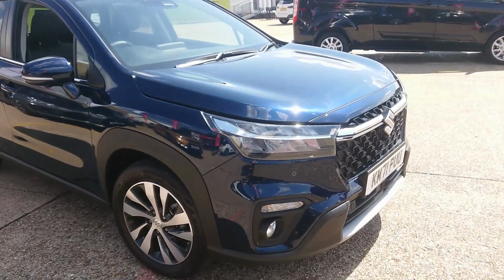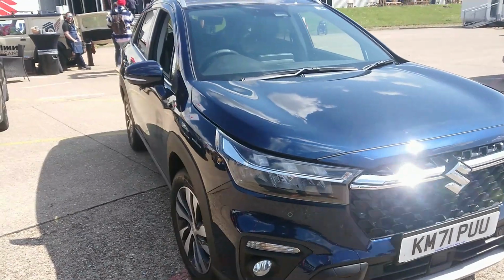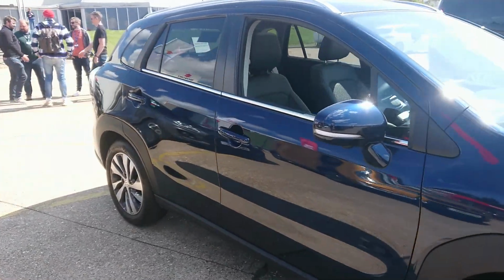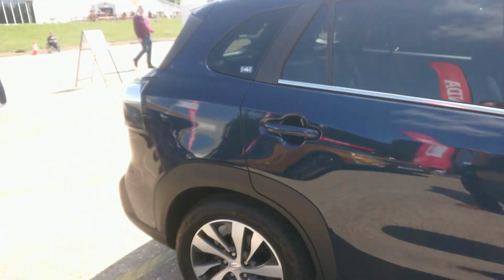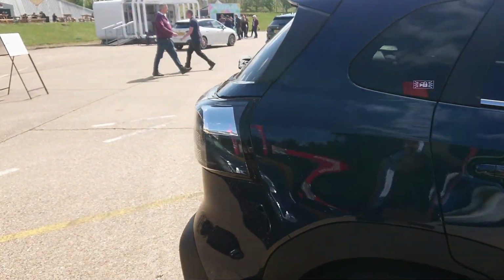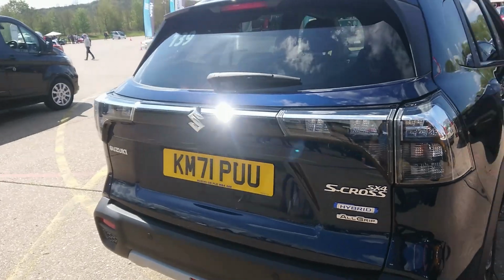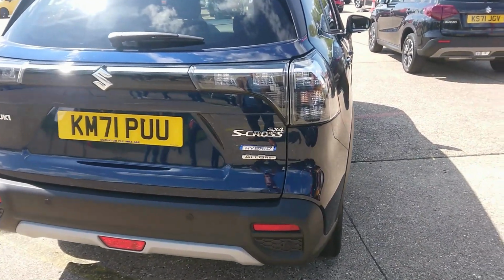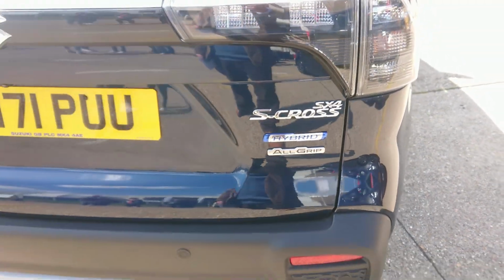I really like this colour, by the way. It's absolutely beautiful. The car we've got on test is in the Ultra trim. This is around £30,000 with a manual gearbox. This has 4-wheel drive. The model below is called the Motion, which starts at about £25,000. That's front-wheel drive. You can see it is a hybrid, well, it's a mild hybrid actually, this car, and it's got the ALLGRIP system in it.